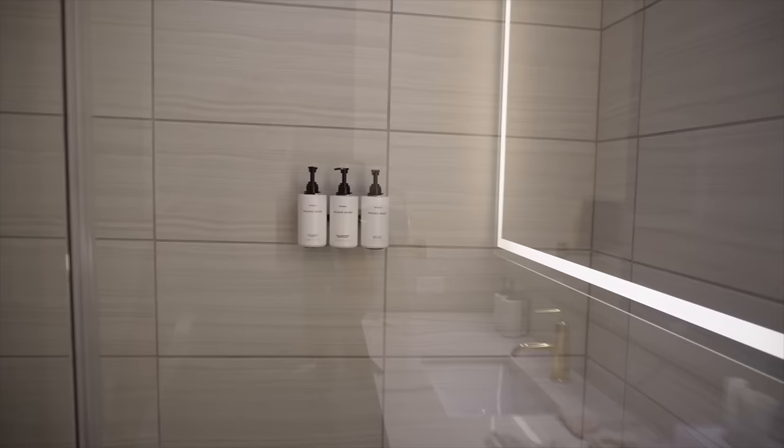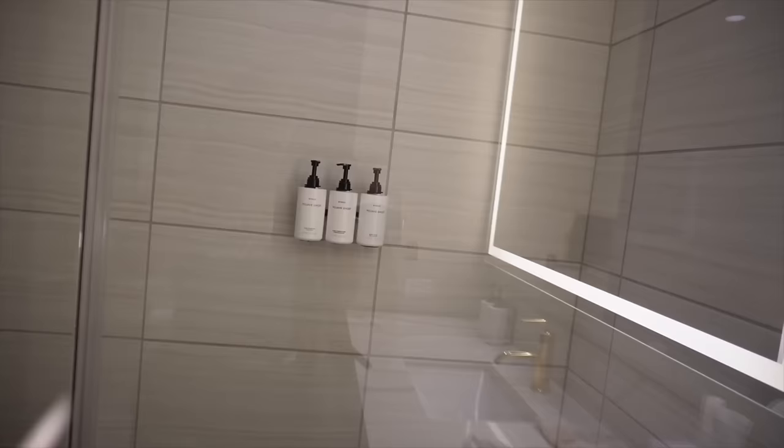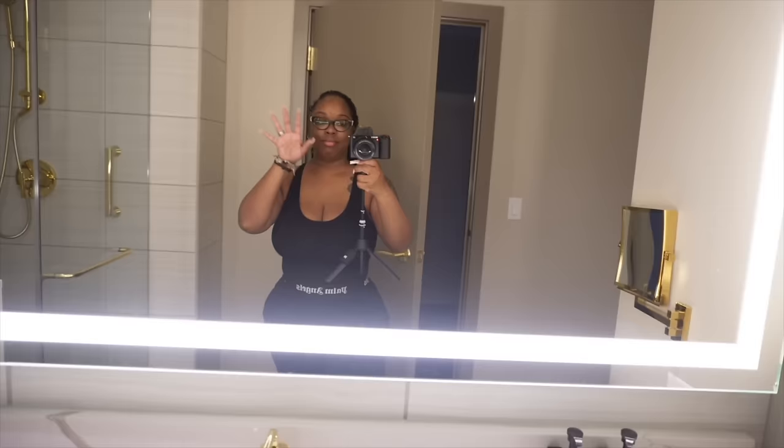Because I was like, nah, I'm going to use my soap. Once I had got a swipe of that, it was good. And like I said, this light is just amazing, okay? But yeah, this soap is real good. I wouldn't mind using it at all. I already looked up the company, and girl, I'm gonna order me some.